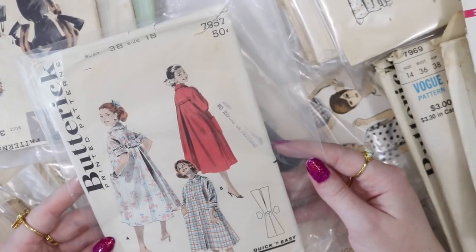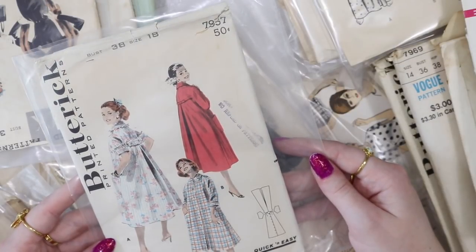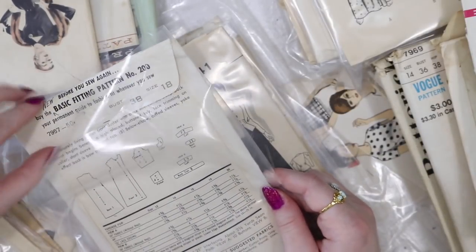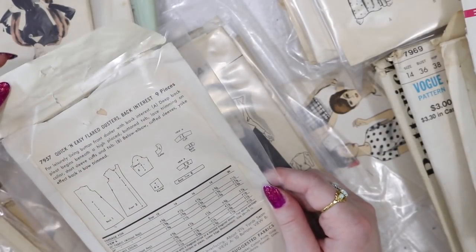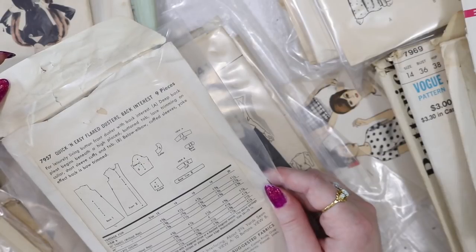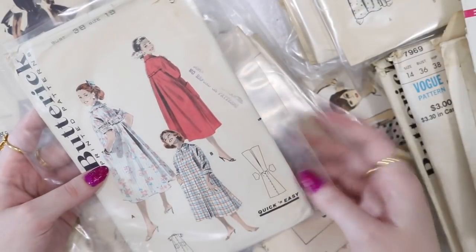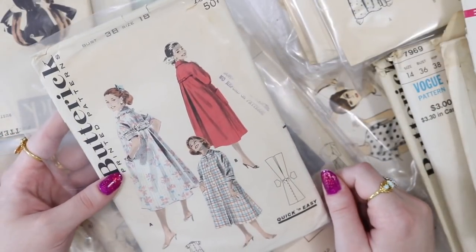This is a Butterick printed pattern in a size 18 for a 38-inch bust. It's described as being quick and easy, and the flap is closed, but I'm guessing this is called a house dress. Actually, it's called a duster. So for leisurely living, button front duster with back interest. And I'm assuming by back interest they mean this pleat that has an optional bow or placket detail.